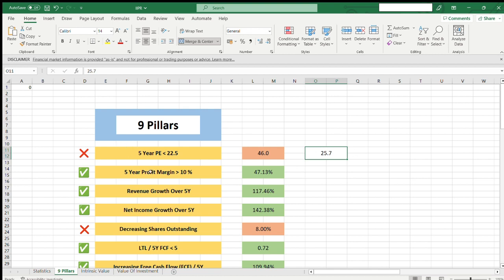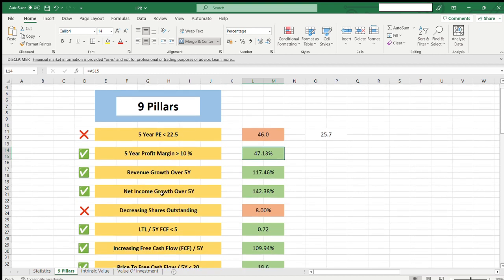Next, we want there to be a 5-year profit margin over 10%, which there is, and we also want there to be revenue and net income growth over the last 5 years. As we can see, these two have been increasing at a really high rate, which again is because the firm is growing at a perpetual growth rate. Now we do have to account for the fact that such a high increase year over year is simply not possible, and that in the next few years this increase will lower.